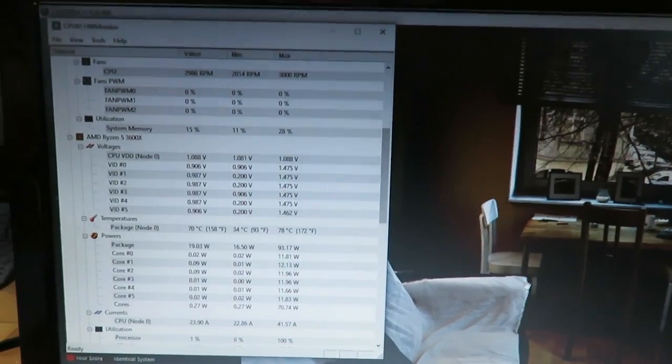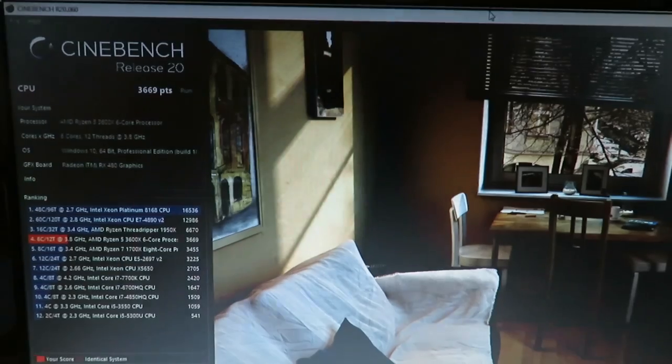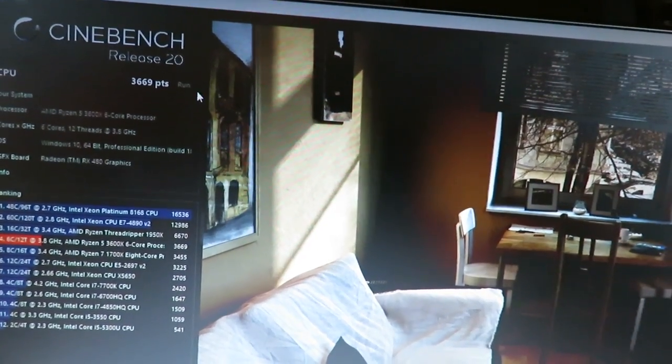Okay, it seems to be powering back now, so I think the test is done. I reached a max of 78 degrees Celsius, and that's the score. Not bad. We're going to try single thread.